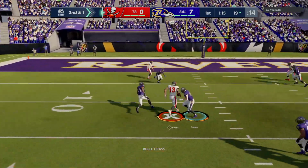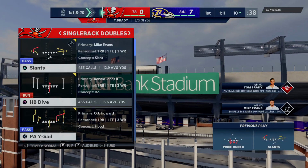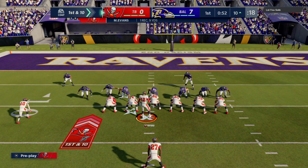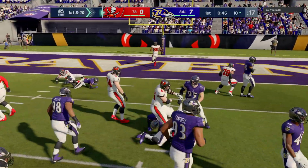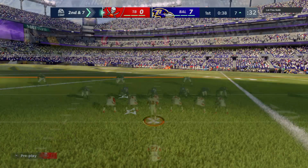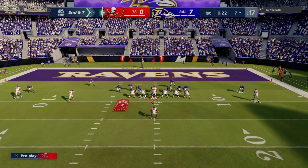On 2nd and 1, Brady to Evans on the slant. And he'll get it here to the 10-yard line. 9 yards to pick up there, and it's a first down. This is Jones. And he will maneuver his way down to about the 7. A gain of 3, 2nd down. Brings up 2nd and 7.